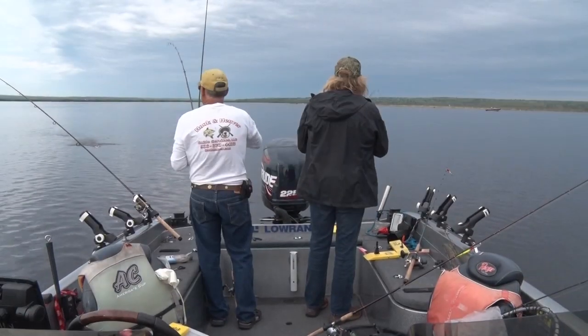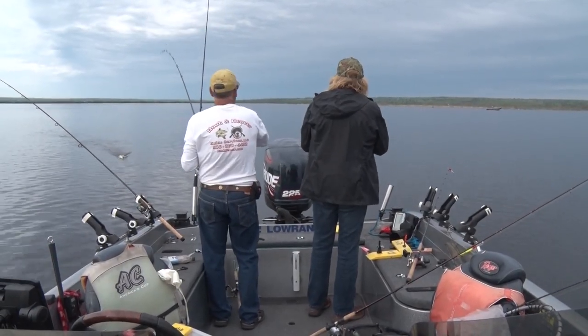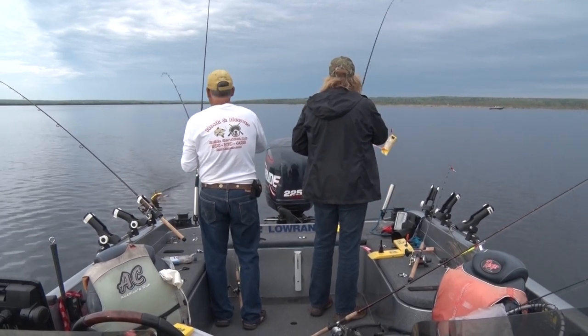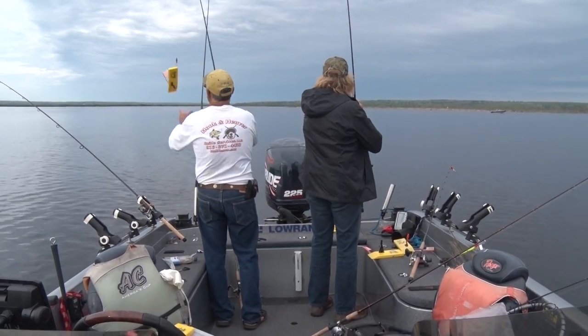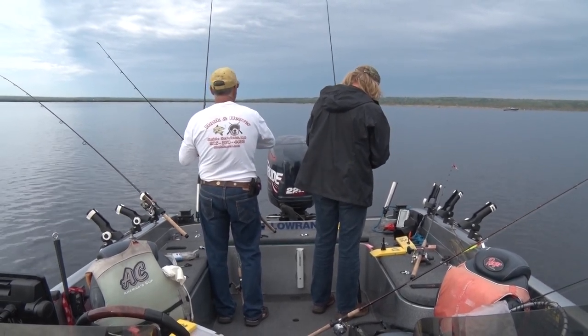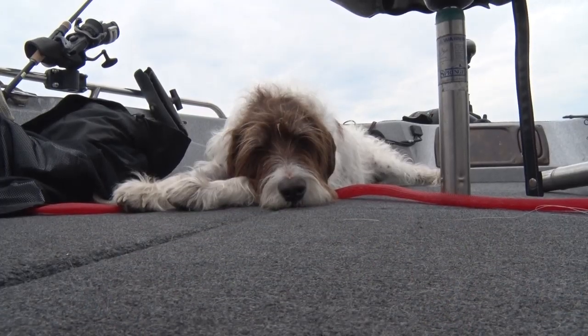As our afternoon of fishing came to a close, everyone was satisfied. Jim got to take somebody fishing. Terry got to go fishing. Me, I was heading home to make some pan-fried crappie fish tacos. Oh, and Hoover, I think he was right where he wanted to be too.